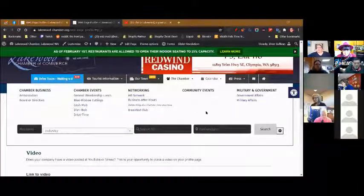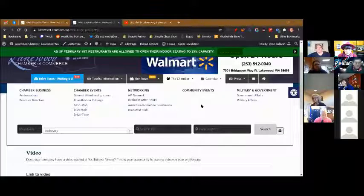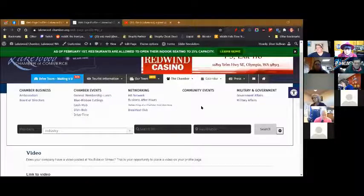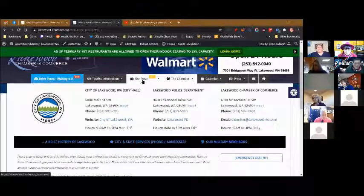And all this information is provided by them so that it's searchable. You can click on these specific items and add a reminder to have this information emailed to you, et cetera. So that's basically what the chamber website is about, the ability for members to get information, and also the community of Lakewood can go to the chamber to get the tourism information, to find out more about the town of Lakewood, their history, et cetera.